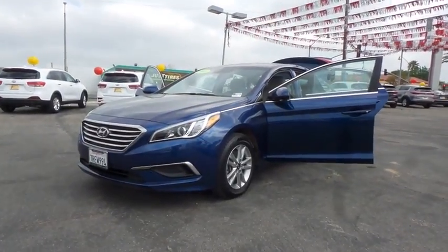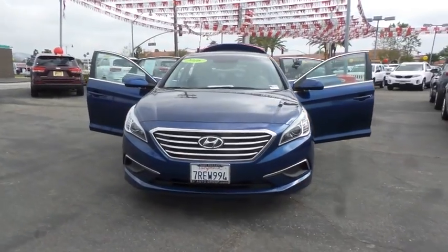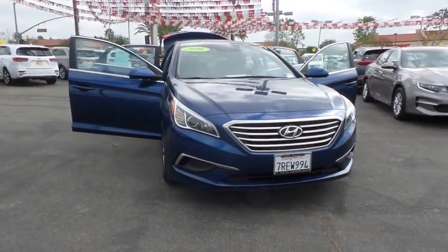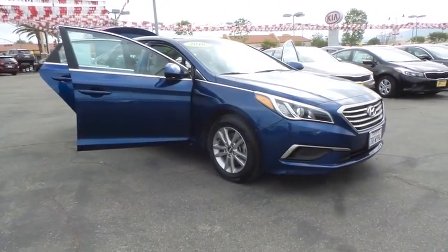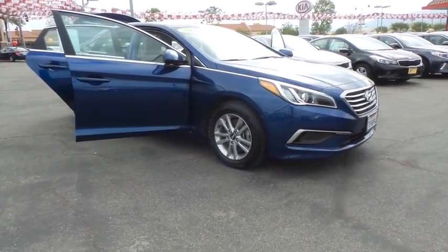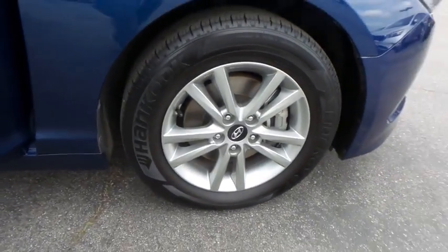2016 Hyundai Sonata. The Sonata has a long list of technologically advanced interior features and options that make driving safer, more convenient, and much more fun. Don't forget the exterior corrosion protection, a 14-step roto-dip system that provides unmatched protection for your Sonata.